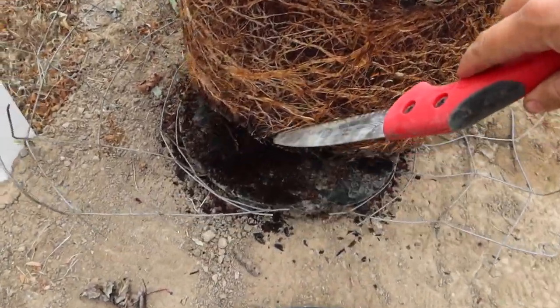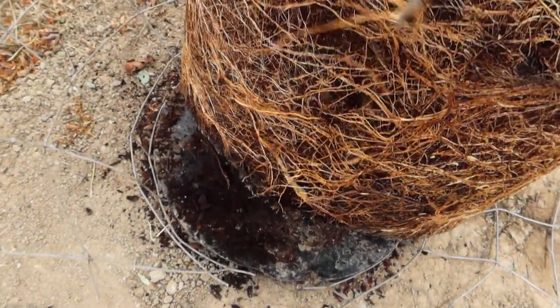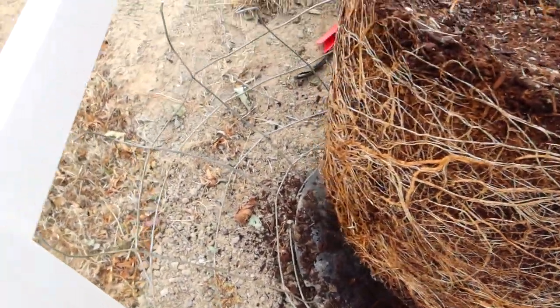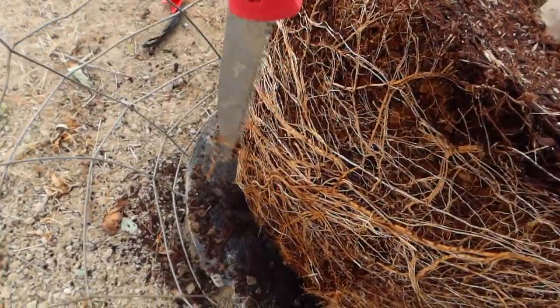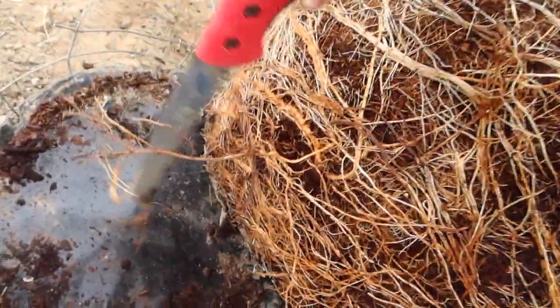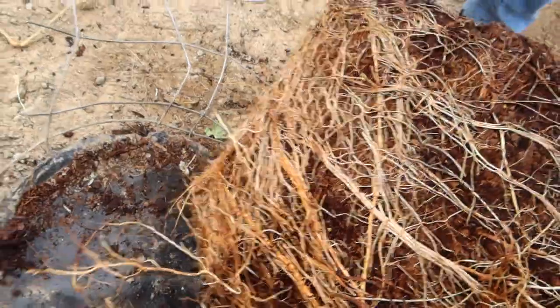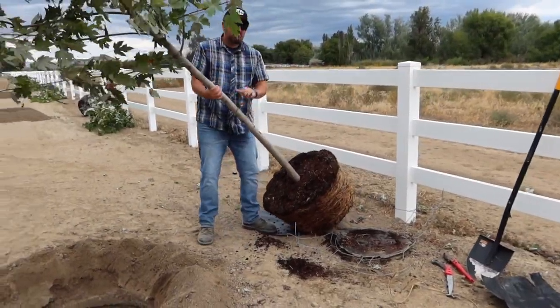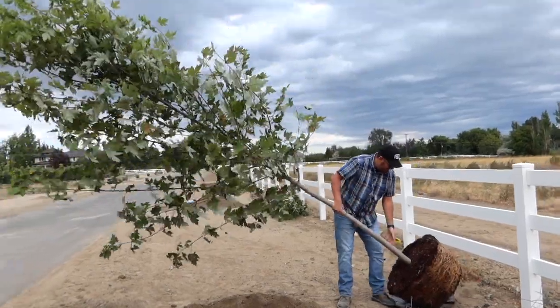I'm just gonna score the root ball just lightly, like that, about every 8 inches or so. It's not severely root bound, but I'm just gonna do this to break up any of these that might be circling a little bit too much. That's usually sufficient. Can you manage that on your own? Are you sure? Look at that huge tree.